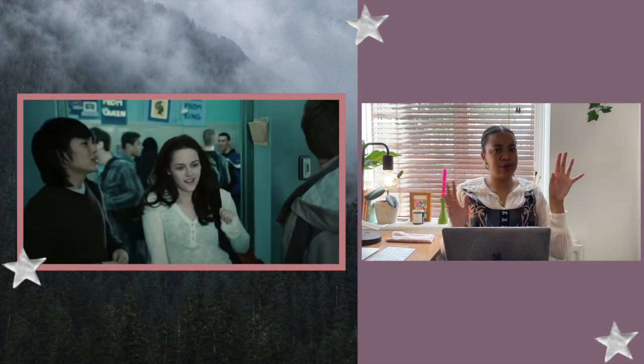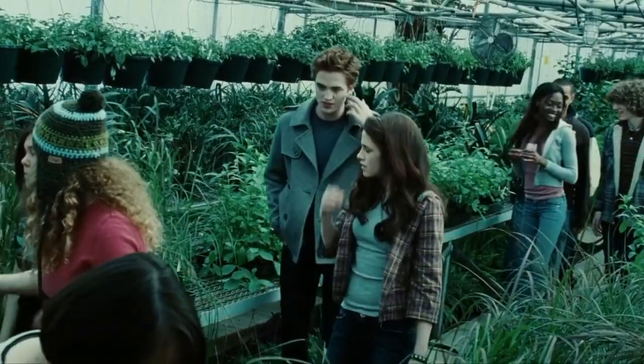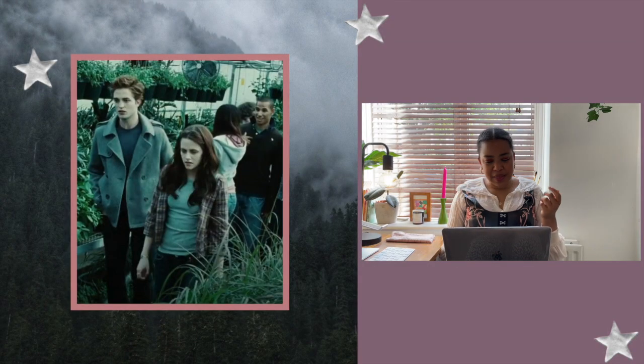Oh, and obviously I'm putting that in Good Twilight Core. Okay, this outfit is giving us nothing, but I kind of respect it. Watching these films now that I'm older actually has made me realise they didn't dress Edward like a 17-year-old, they dressed Edward like a 100-year-old man. I don't want to be reminded that he's 109.